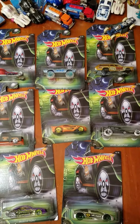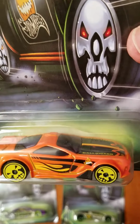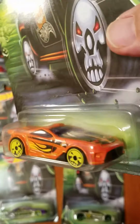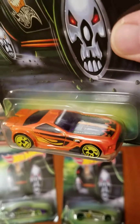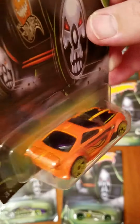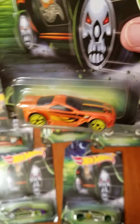Number 5, Scorcher. Bright orange, those yellow skull wheels. I mean, usually orange doesn't work in most cars. But hey, it's Halloween. And this is one hot Hot Wheel. The Halloween edition. I like it.